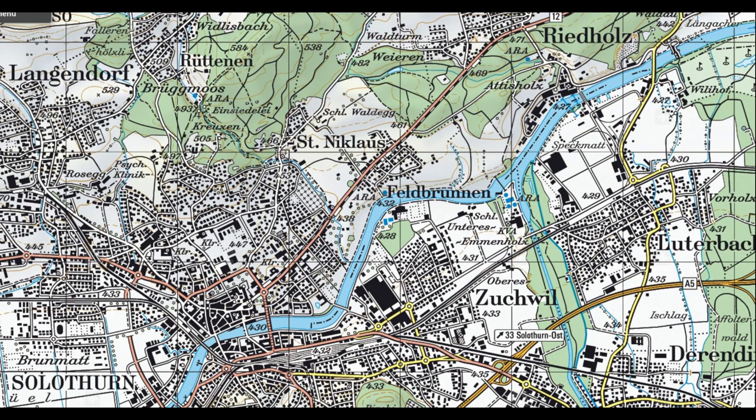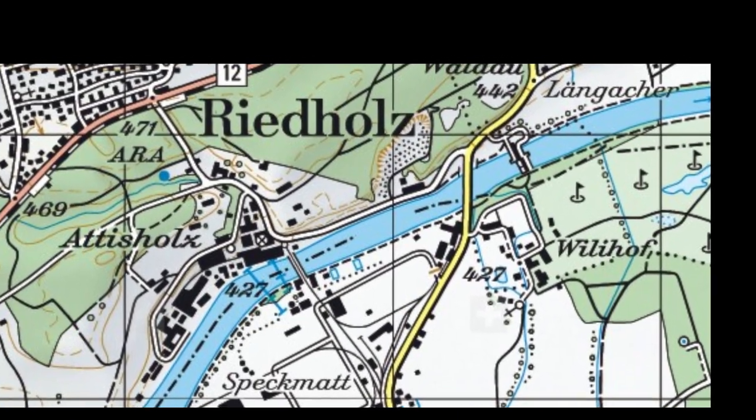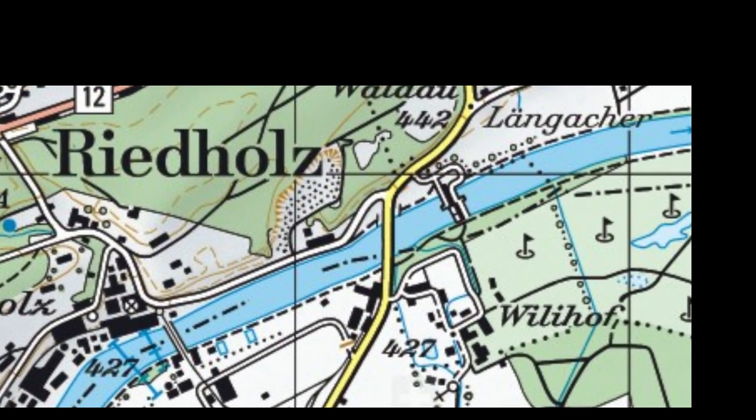We'll start off on the bridge over the Aare River, just a few minutes north of Lutterbach. Our starting point is about 430 meters above sea level.